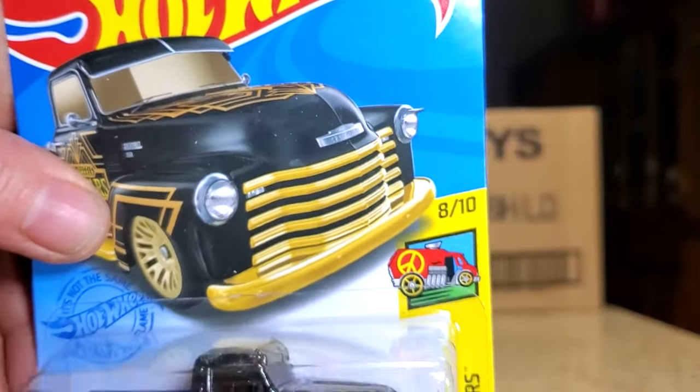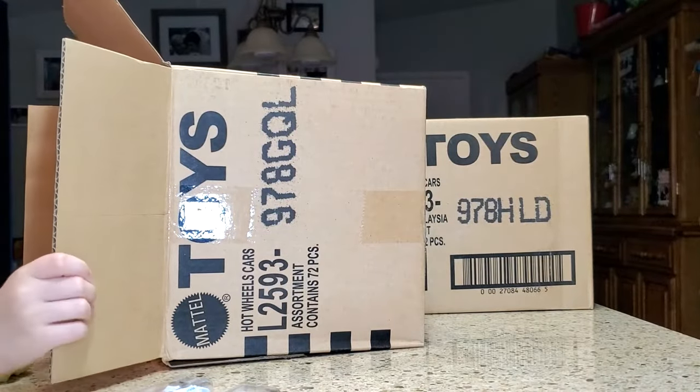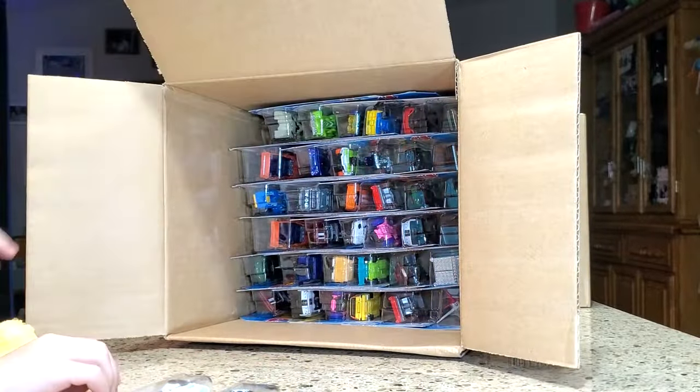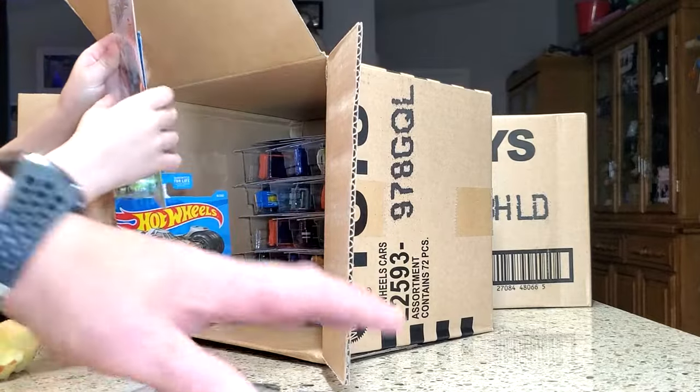Daddy, how about this? Black and gold. How about this, Daddy? Hot Wheels Art Cars. Daddy. How about if they said that, you can't even see? Well, no. Why? Because. Why? This is the way we do it.